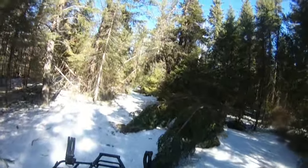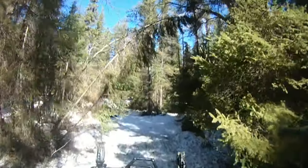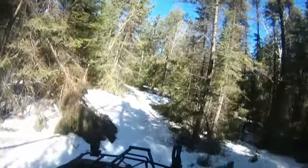Trail's just littered with trees. It's gonna be tough getting in here with the kayak as soon as the snow goes. Gonna have to start trimming more back.